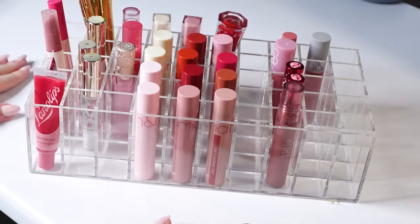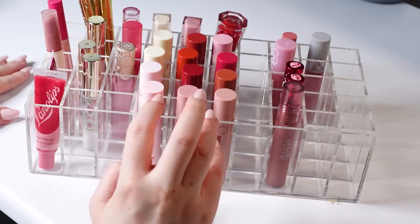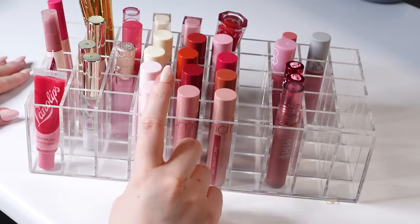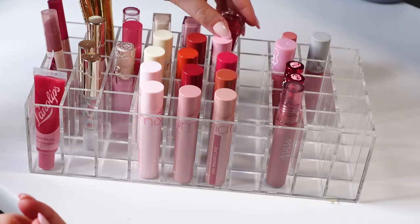I would say I don't know how that's happened, but I do know how it happened, and it's because I like them a lot. I picked up most of these, but I did also get sent some by the Romand team, but the vast majority were me. So we're gonna come back to that because I just wanna point out this one, because one of these is not like the others.